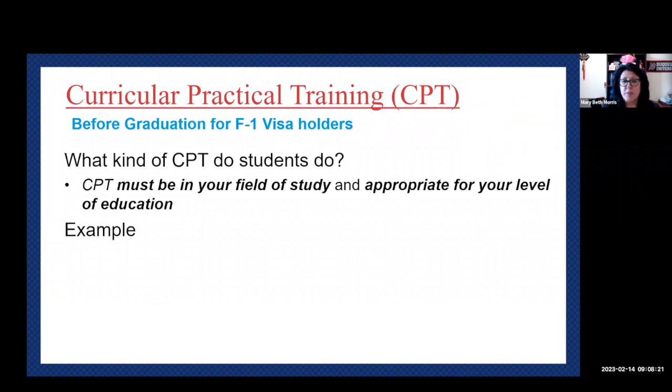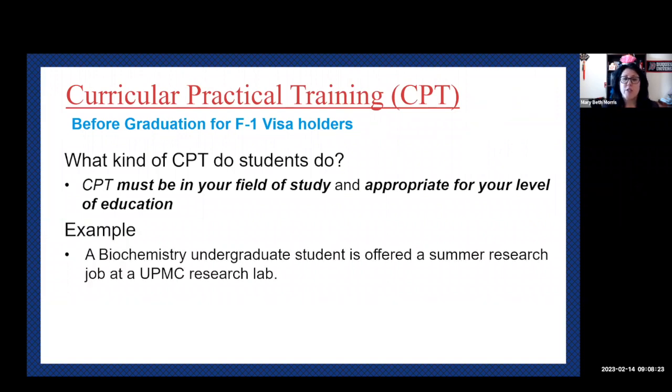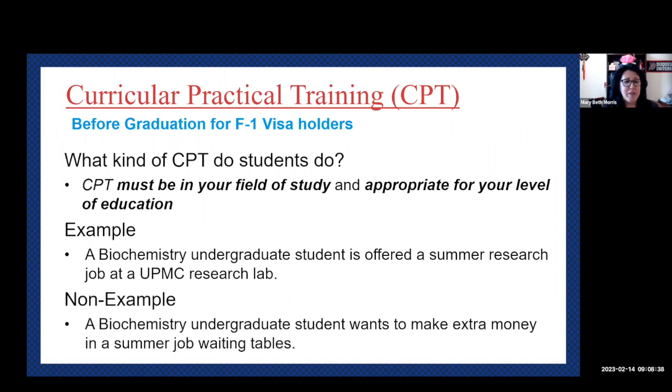So I have some examples. A biochemistry undergraduate student is offered a summer research job at a UPMC research lab. UPMC is one of the big hospitals here in Pittsburgh. Great fit, perfect, easy for me to approve. A non-example would be that a biochemistry undergrad student wants to make extra money in a summer job waiting tables. No, that is not qualifying as CPT.